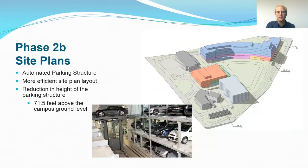The example B site plan scenario would replace the conventional parking structure with an automated parking structure. Automated parking structures are mechanical parking structures that stack vehicles more efficiently and would allow for a reduced footprint and reduced height. Under the example B site plan scenario, the height of the parking structure would be reduced to 71.5 feet above the campus ground level. All of the other elements of this example site plan remain similar to the example site plan A presented previously.